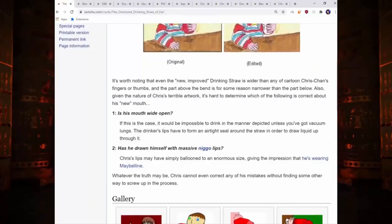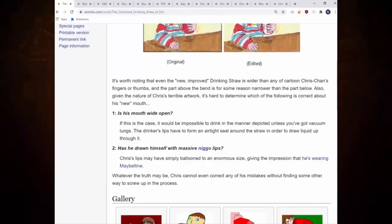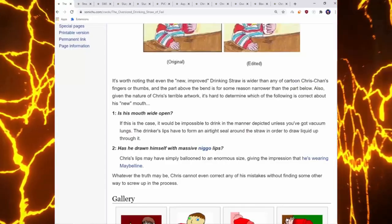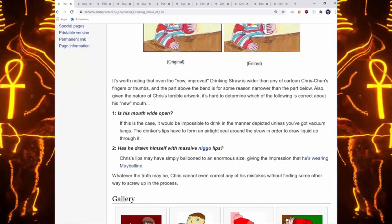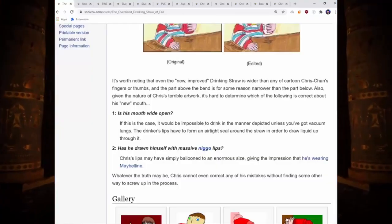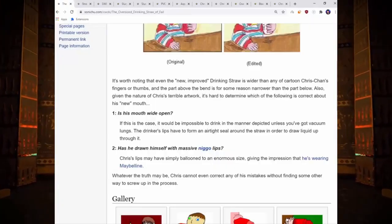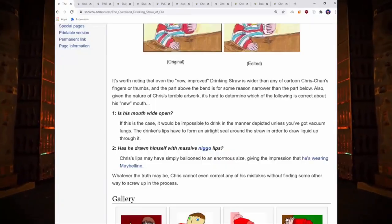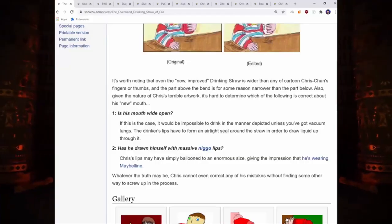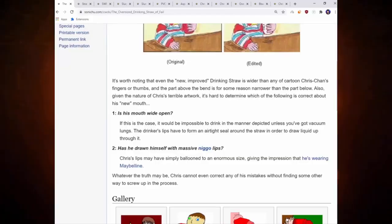how a straw works. Number 2, he has drawn himself with massive lips, which is the term that Chris Chan used for describing African Americans. Very politically correct of him. Chris's lips may have simply been helium ballooned to an enormous size, giving him the impression that he's wearing Maybelline. Hilarious. Whatever the truth may be, Chris cannot even correct any of his mistakes without finding some other way to screw him up in the process.